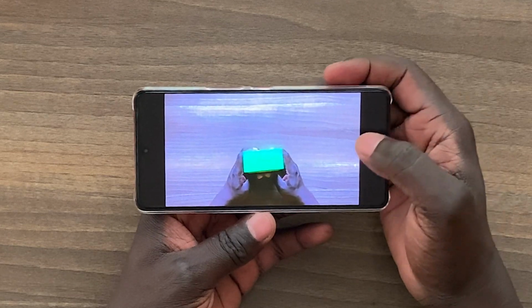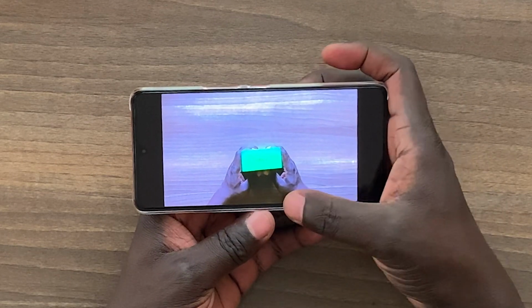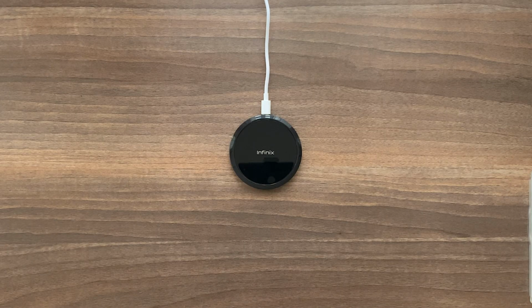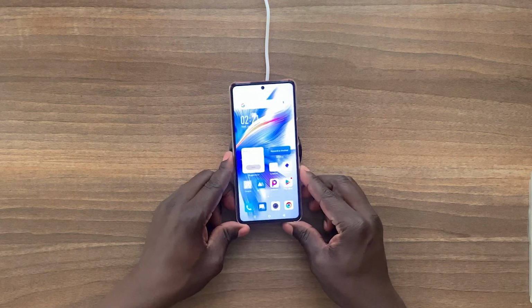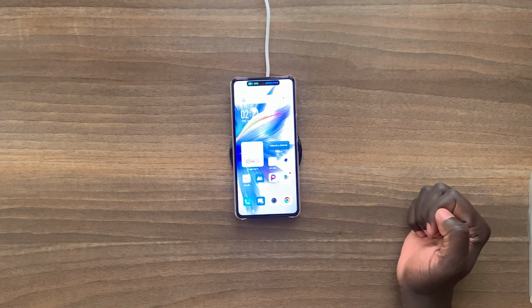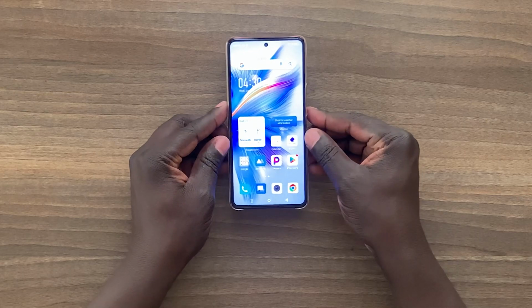The device is fitted with a 5000 mAh battery that can be charged from 0 to 80% in 30 minutes when using the fast charging power brick. The wireless pad can charge the Infinix Note 30 from 0 to 50% in 30 minutes. The device is available for purchase in stores countrywide for about 50,000 Kenya shillings.